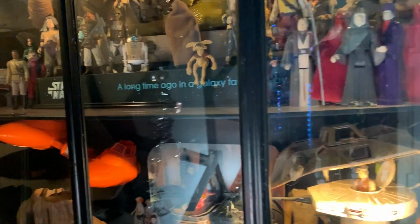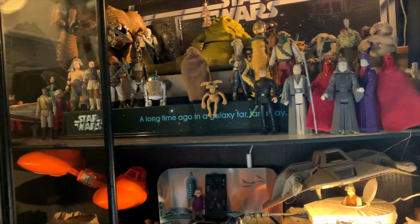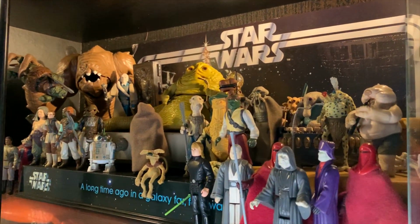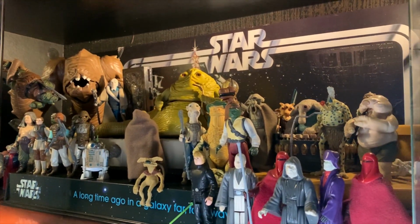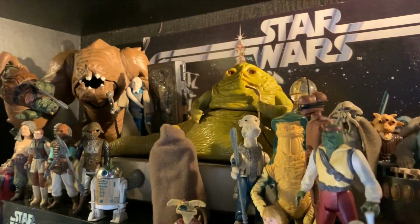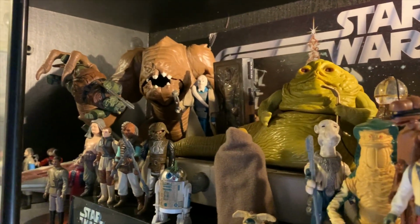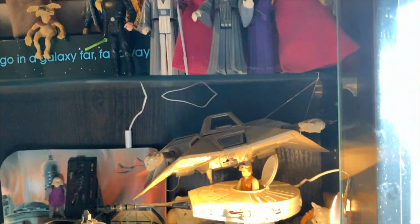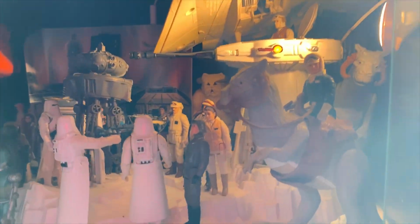Now this is my vintage cabinet. Let me see if I can open this so you don't get too much glare. There we see, there's my vintage shelf. This is my Return of the Jedi shelf. You can see there's Luke confronting Jabba, the Rancor having the snack. Yeah, really nice. This is my Empire Strikes Back shelf.